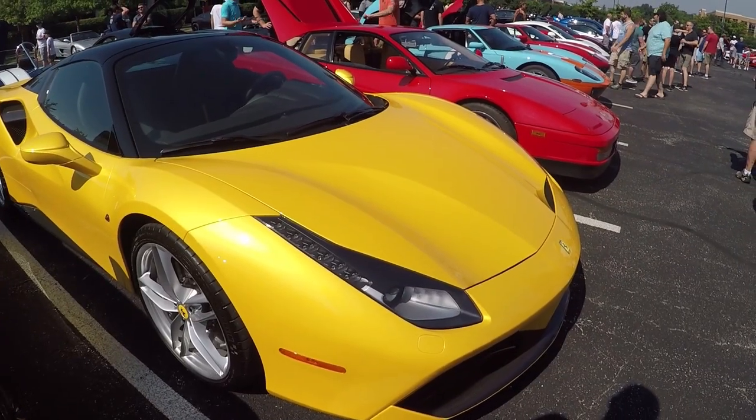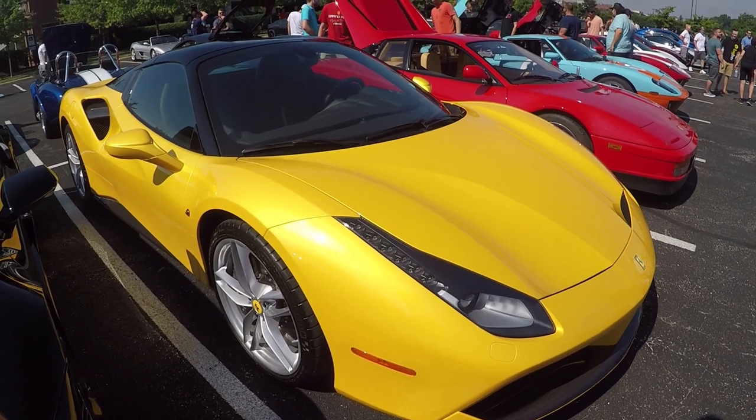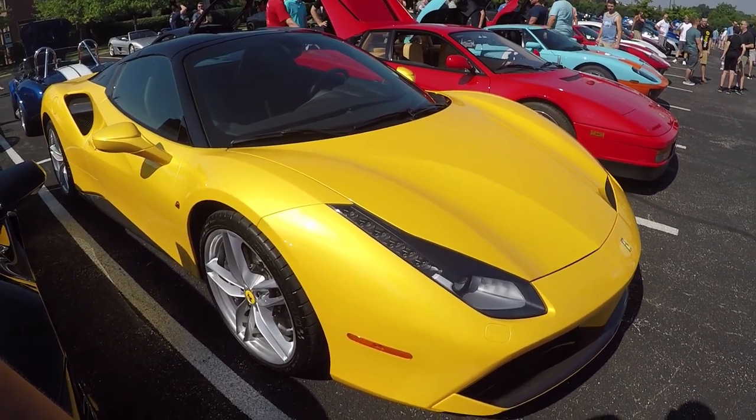Alright guys, so now we got the yellow 488. If you remember, this was also at the previous Cars and Coffee we were at. We'll go on down the line. We got a couple of GTs down here.